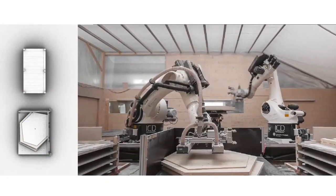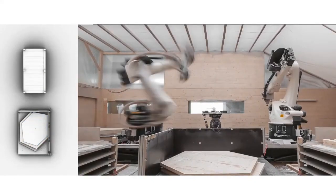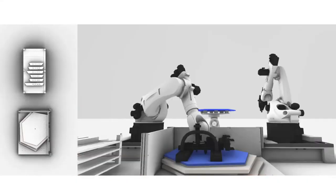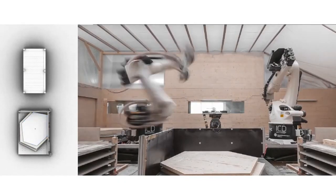And then really what you can do is to have your digital simulation very much match the physical production, right? That means you can reliably simulate the robotic production and you can control your robots from within the computational model.